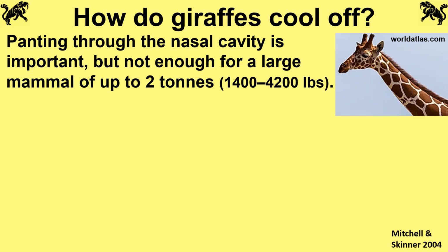Isn't that lovely? So what happens is they blow, as they exhale, they blow cold air over the nasal mucosa. That evaporates the water, and that cools off the blood in the nasal mucosa inside your nasal cavity. And that cool blood can cool the brain and even help cool the body off. So something like a mouse just pants through its nasal cavity when it overheats.